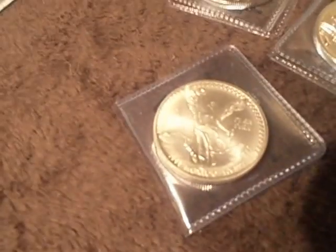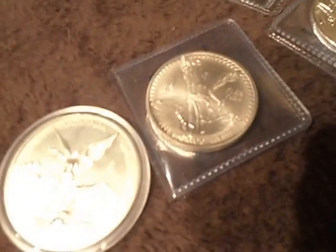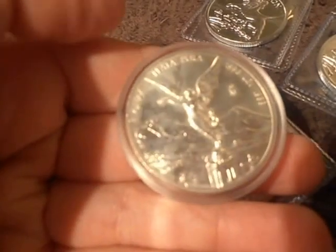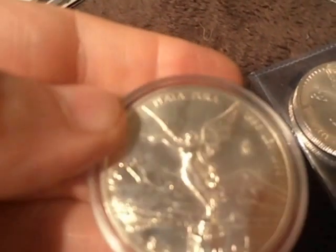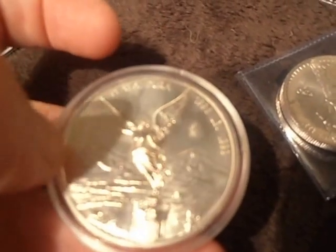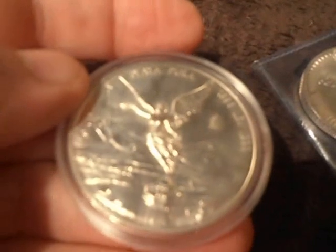Let's stick on the Libertad theme now. I managed to pick up my first, actually, 1998 Libertad. And the reason why 1998 is so rare is because they only made 67,000 of them. So it's in very good condition. Ignore the flip, but the coin itself is in beautiful condition.